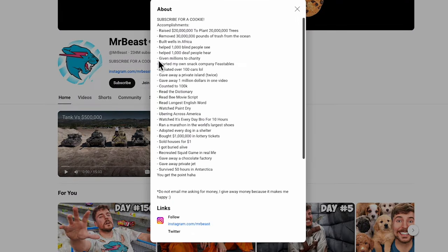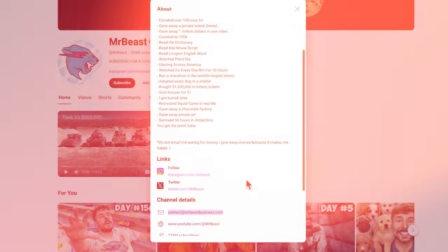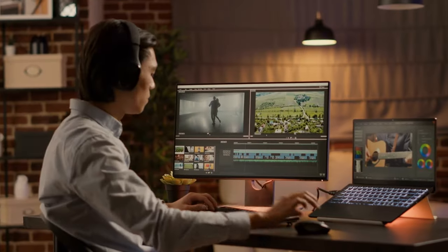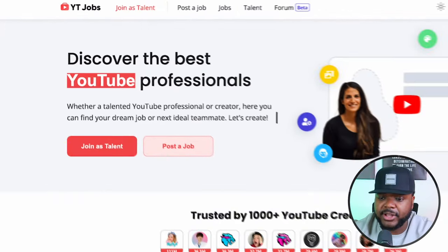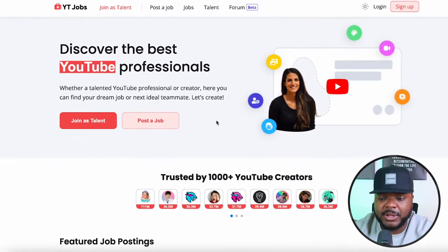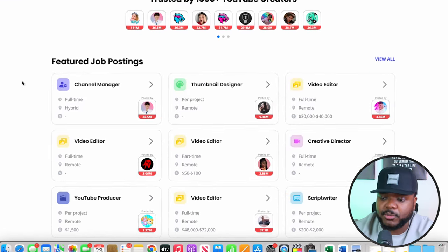And when it comes to reaching out to YouTubers, that's not difficult either, because you can go onto their channel, go to the About Us section, and then from there, you're going to be able to find their contact information. And you're also going to be able to advertise your services when it comes to editing long form videos, optimizing videos, whatever it is, if you go onto this website over here, ytjobs.co. This is a website that I heard of recently where YouTubers go onto it to post job opportunities.